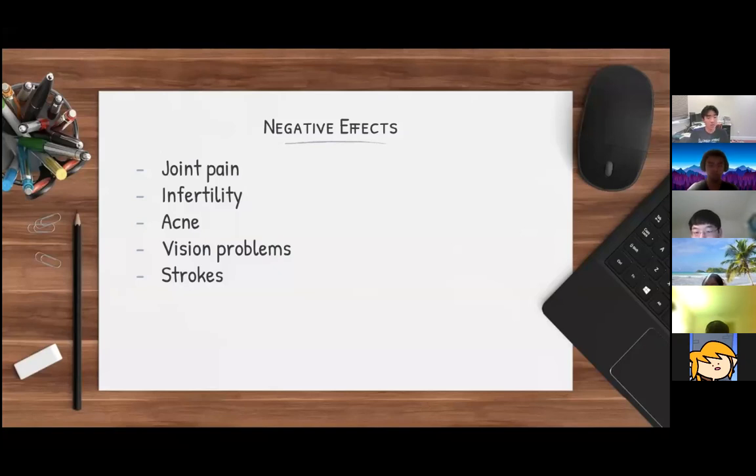But some psychological problems can include aggressiveness and low appetite. And then some effects that only occur in males include breast tissue development and shrinking of the testicles, while for females, some negative effects can include deepening of the voice and growth of hair on the face.